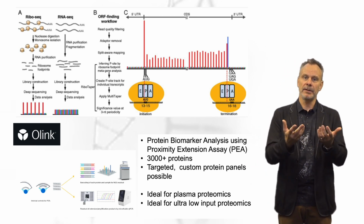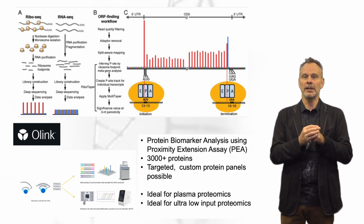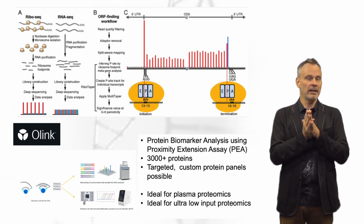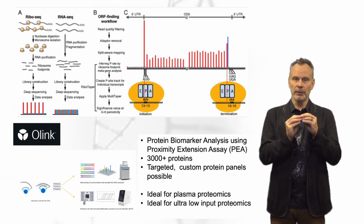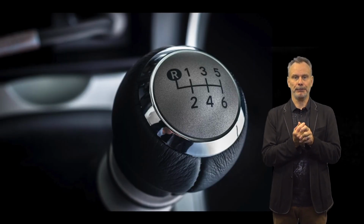We complement this method with proximity extension assays, or PEA technology, which is the technology behind the Olink Explore platform and the Olink Target 96 and Target 48 panels. It enables high-throughput multiplex immunoassays of proteins using minimal volumes of serum and plasma, or almost any type of biological sample.